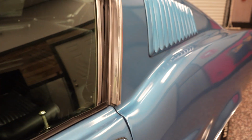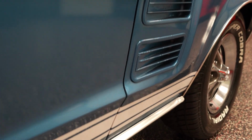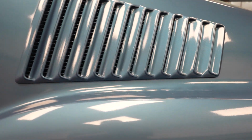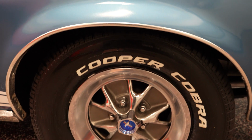Rear quarter of the car is the same way. As far as the paint condition, both high and low. There's no blisters, bubbles, cracks, spider webs, anything like that going on. All 4 wheels on this car in really good shape. Check those out in the still photos.